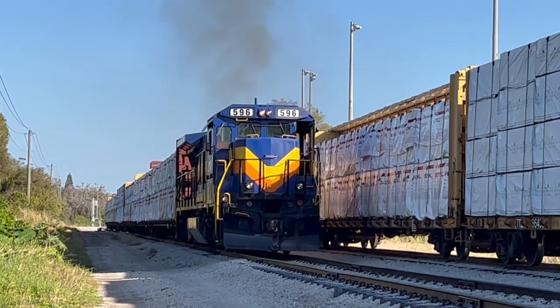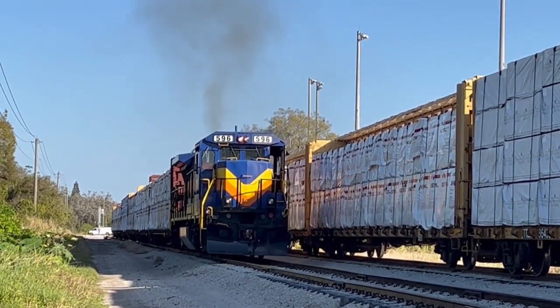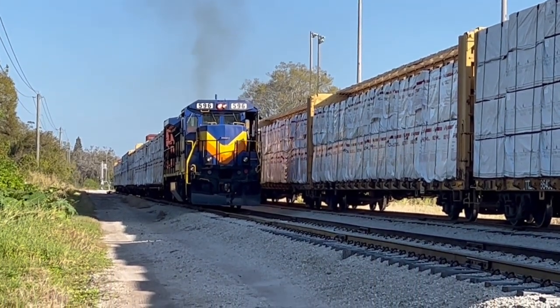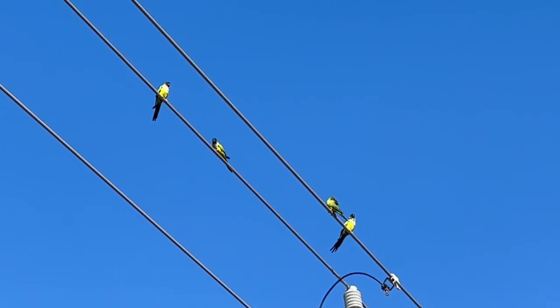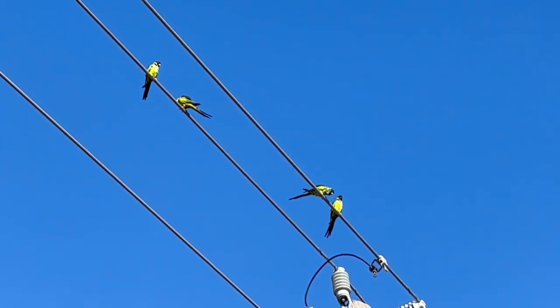The noisy birds you hear are actually Nanday parrots, a type of conure. They are native to South America, but some kept as pets escaped, and easily adapted to the subtropical Florida climate. Today there is a sizable population in Southwest Florida, and their antics are certainly fun to watch.